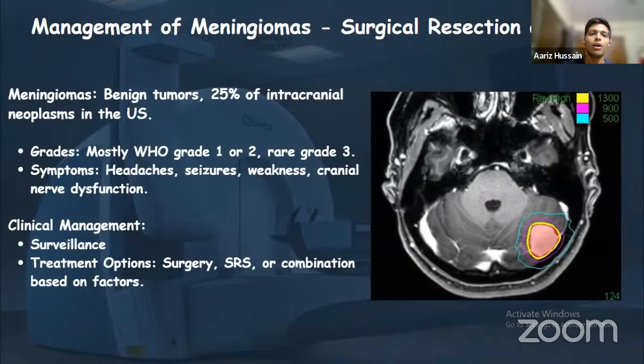Alright, so meningiomas are so common that 25% of the intracranial neoplasms, like all intracranial means that cranium is the skull, the brain box. Of all the tumors found inside it, around 25% are meningiomas. 25% is around 1/4 of those tumors. It's a very huge number. In the US, 25% of intracranial tumors are usually meningiomas. Meningiomas are usually benign tumors.